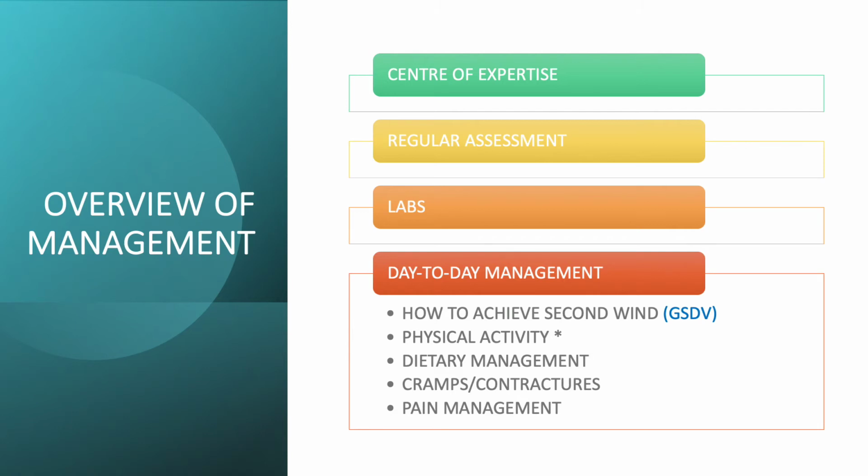We have a section on labs. Of course, we highlight CK and how that value is typically elevated even at baseline for patients with GSD-5 and 7. But we also get into other abnormalities in test results or in lab work that clinicians may be less familiar with. For example, when CK levels are elevated, liver enzymes ALT and AST are almost always elevated as well. And so that, while not a normal finding, can be expected in GSD-5 and 7.